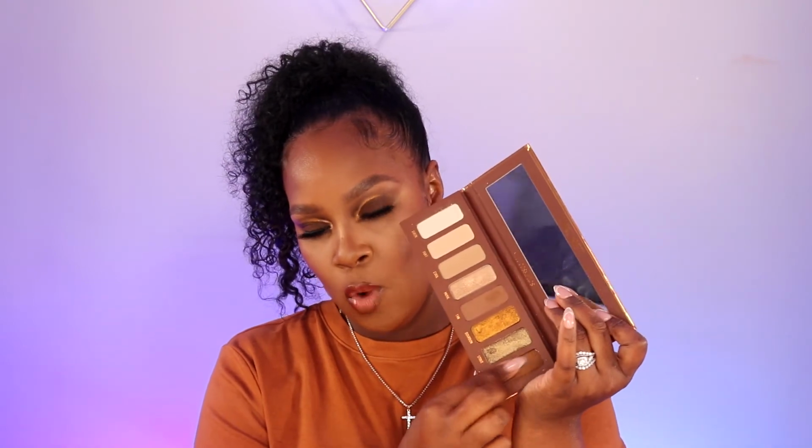So if I was to swatch this, let me see, I can swatch this here. Super pretty, but it's darker on the eye. I love this palette. I only really wanted it for this one, and I will continue to use this. So this was definitely a good investment. I'm gonna use it again.